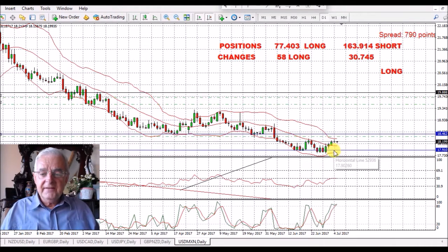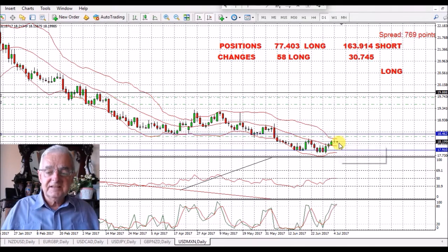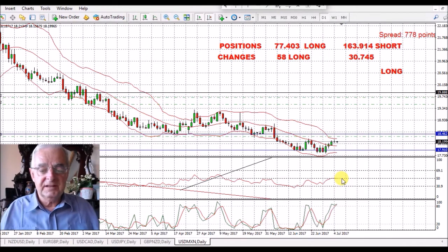We've got heavy support beneath us. It's bounced off that twice. Would be nice to see this go through the 50 on the RSI and confirm the upward trend.